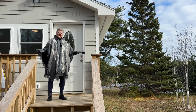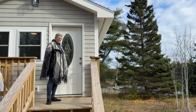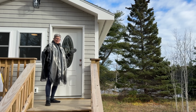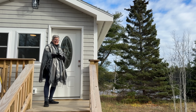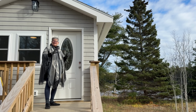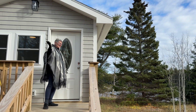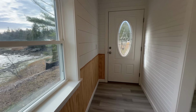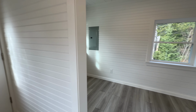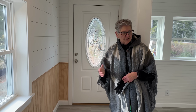So here we are at the tiny house. Why don't you come on in and I'll give you a tour. It's not very big. It's only 480 square feet, but it's just as cute as a button. And the finishing touches have been left for you to complete. Come on in. So here we are in the tiny house, and you can see out the windows how close we are to the water, and every window has a view of the water.